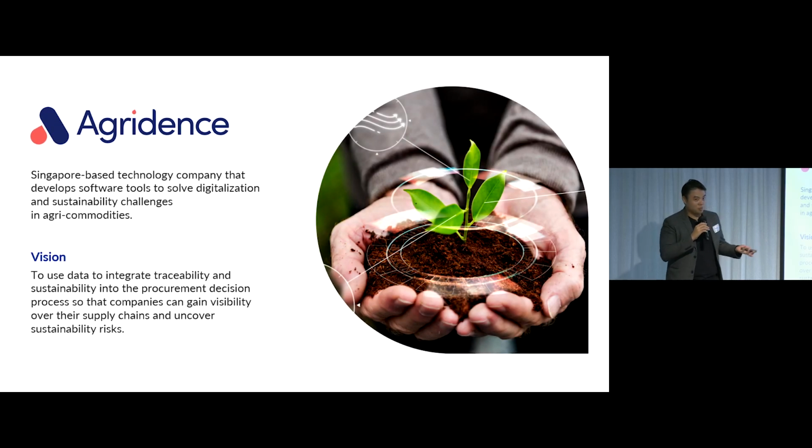Okay, so who are we? We're a Singapore-based software company. Basically, we develop tools to collect supply chain data. Right now, we're focusing in the natural rubber space, but we're moving into other agri-commodities.